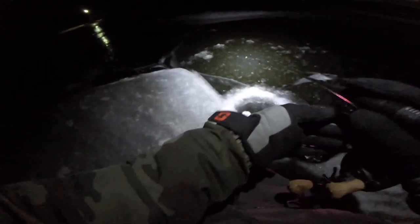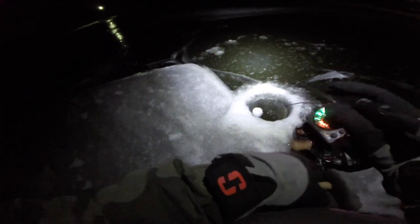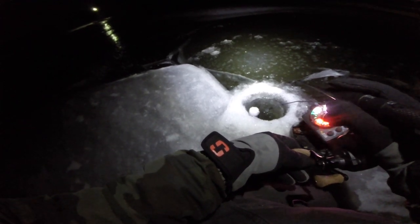Oh, I had him. Damn it. Walleye for sure. He's coming back. Got him. Hopped outside the shack for a second to search and... got one. Right outside. What do you got? I got a walleye that I think I'm gonna keep.